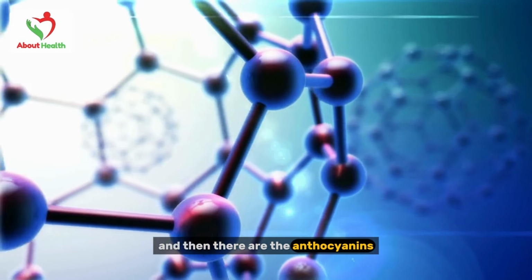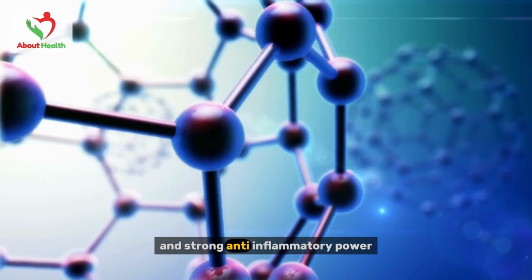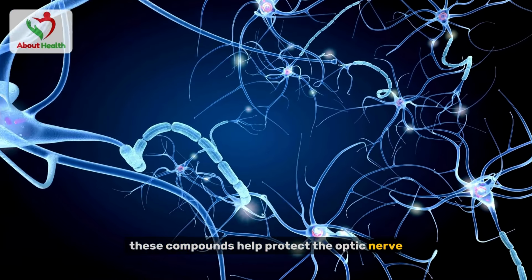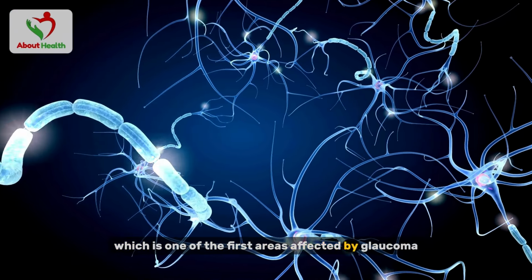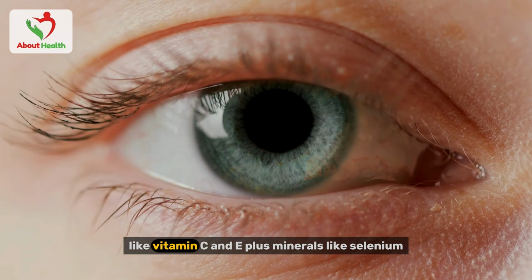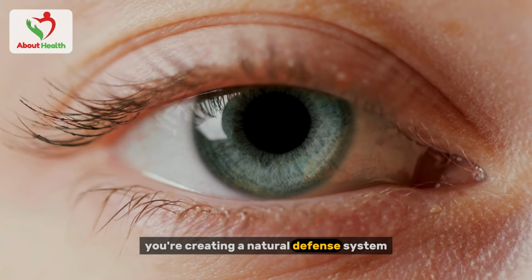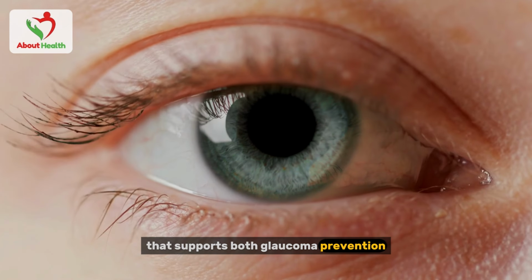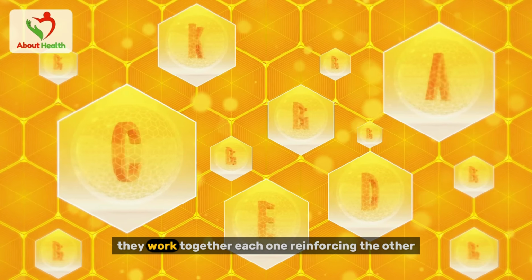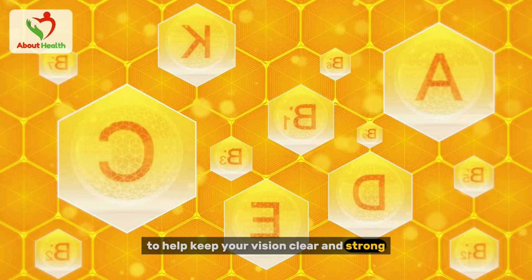And then there are the anthocyanins, the deep purple pigments that give the carrot its bold color and strong anti-inflammatory power. These compounds help protect the optic nerve, which is one of the first areas affected by glaucoma. When you combine anthocyanins with other antioxidants like vitamin C and E, plus minerals like selenium, you're creating a natural defense system that supports both glaucoma prevention and cataract protection. These nutrients don't act alone. They work together, each one reinforcing the other, to help keep your vision clear and strong.